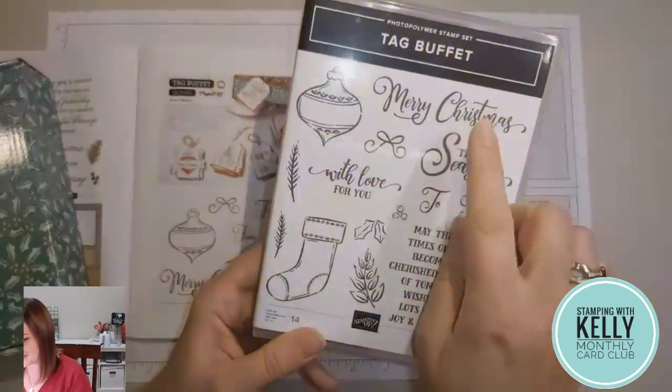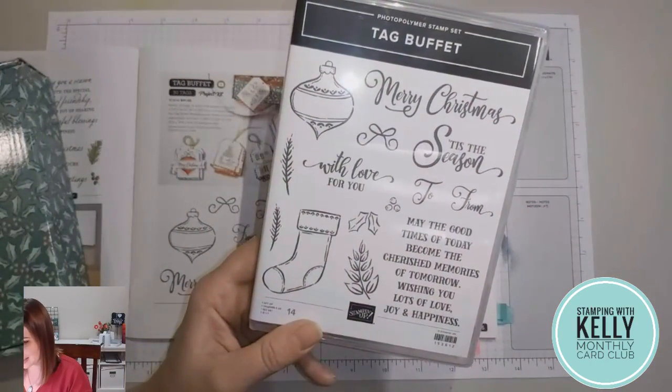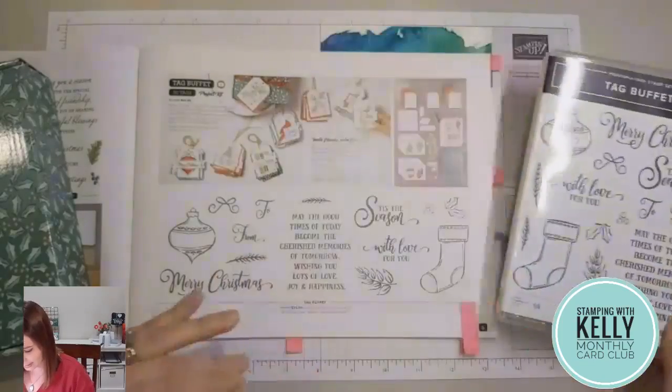Watch out. So we've got the Tag Buffet stamp set that is recommended to be coordinating with it.